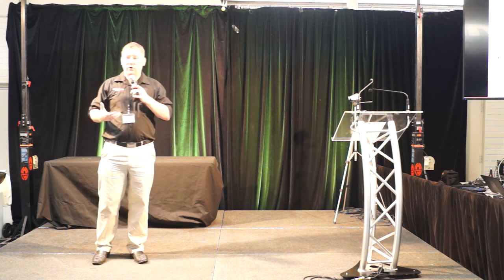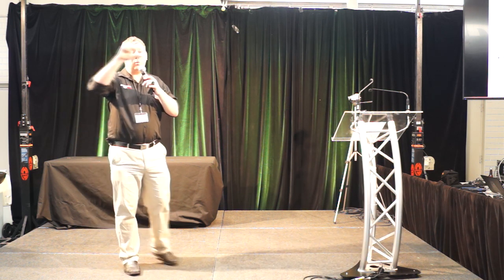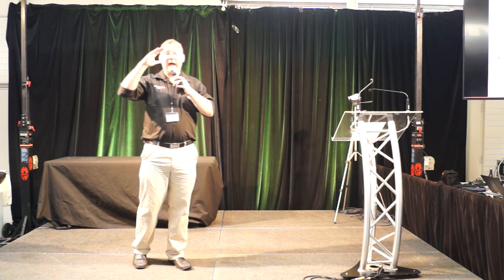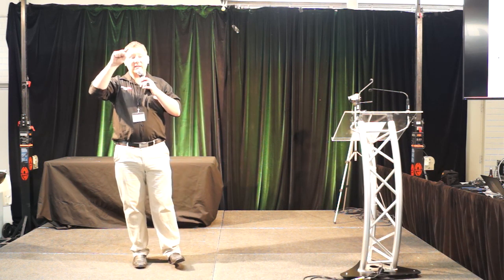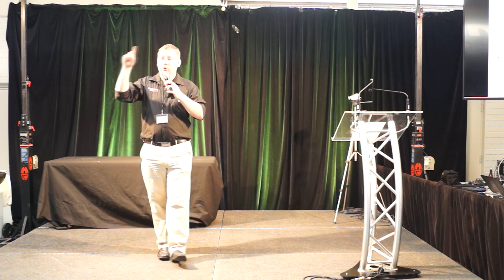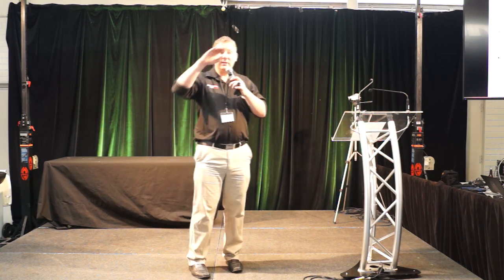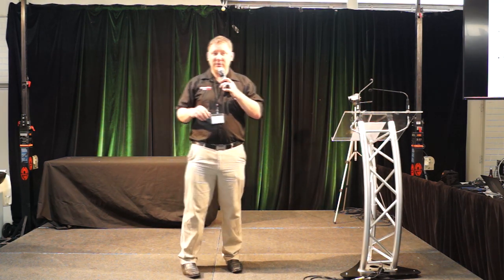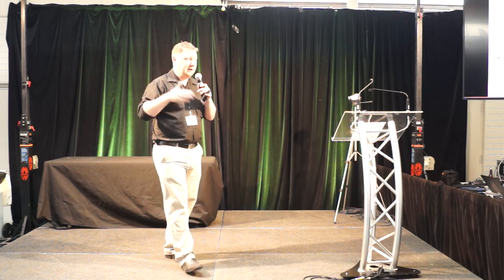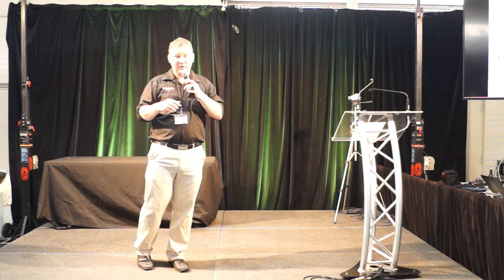A secant ogive projectile is one where the ogive meets the wall of the projectile at an angle. And you can actually see a very defined shoulder on the projectile. They call that the conical transition. And secant ogive projectiles are typically longer than tangent ogive projectiles, so you sometimes have trouble fitting them in the magazines. But because they're longer, they have a higher ballistic coefficient.